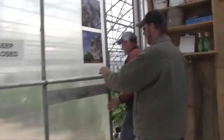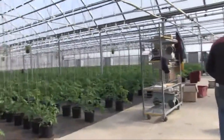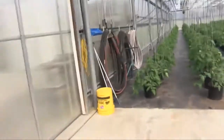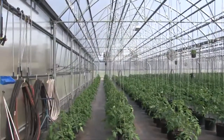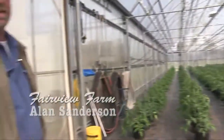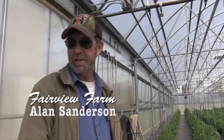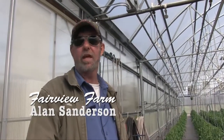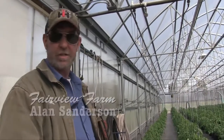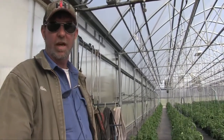This is our tomato house. These tomatoes were seeded back in January, about the 4th or 5th of January. They were transplanted into these buckets about the 1st of February. And in 2 months' time from now, which will be about the middle of May, we'll be picking tomatoes. And we'll continue to pick tomatoes until about the middle of July. So we get 2 months of picking out of here.